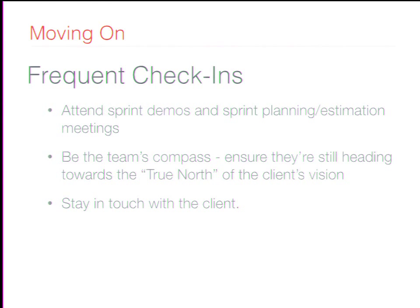And you're going to have some frequent check-ins. Remember that you planned this project. You were there for the formulation of what was going to be executed. So you have to be your team's compass. You have to make sure they're following the true north that the client wants to head towards, that they've got the right idea and continue on that path. So show up at some of the sprint planning sessions, show up at the demos, and certainly show up at the retros, and just make sure that everybody is still continuing in the right direction.